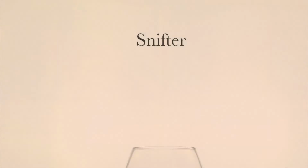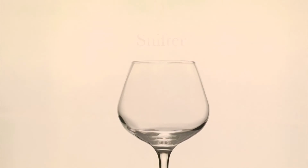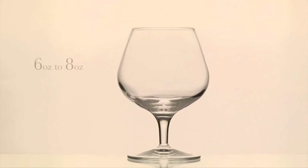This next glass is called a snifter, most commonly referred to as a brandy snifter, although cognac or balloon glass are also used. These glasses usually hold from 6 to 8 ounces, although seldom is this glass filled with more than a couple of ounces at any one time. And as the name would suggest, they are most commonly used to serve various types of brandies.